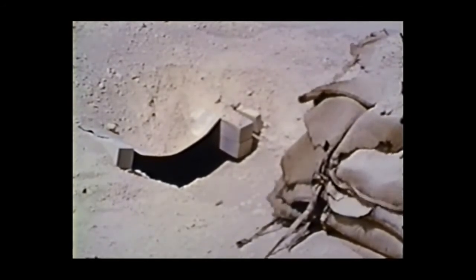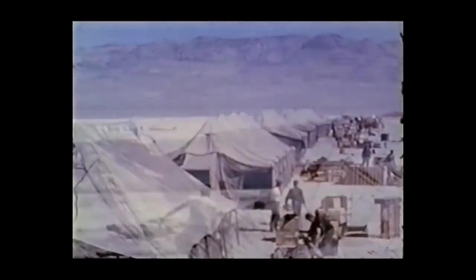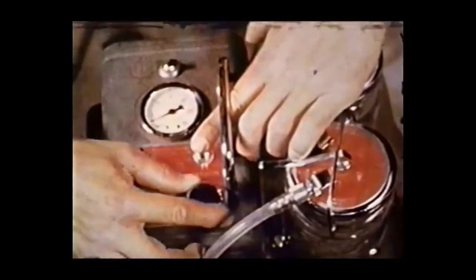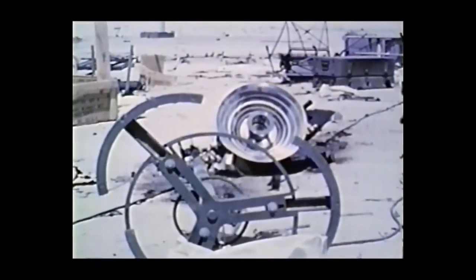Field hospital installations were displayed for Shot 9 at ranges around 4,400, 9,000, and 15,000 feet, in both above ground and dug-in positions at each location. Radiology sections, operating rooms, pharmacy tents, all complete and ready for use. 38 calories per square centimeter. 8 pounds per square inch. Operationally, a complete ruin, although a few items of equipment were salvageable. Missile hazard was unquestionably heavy.